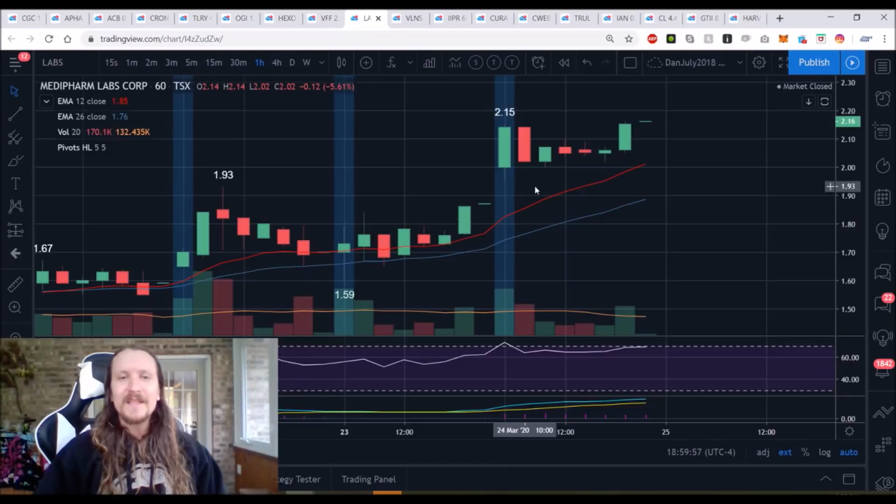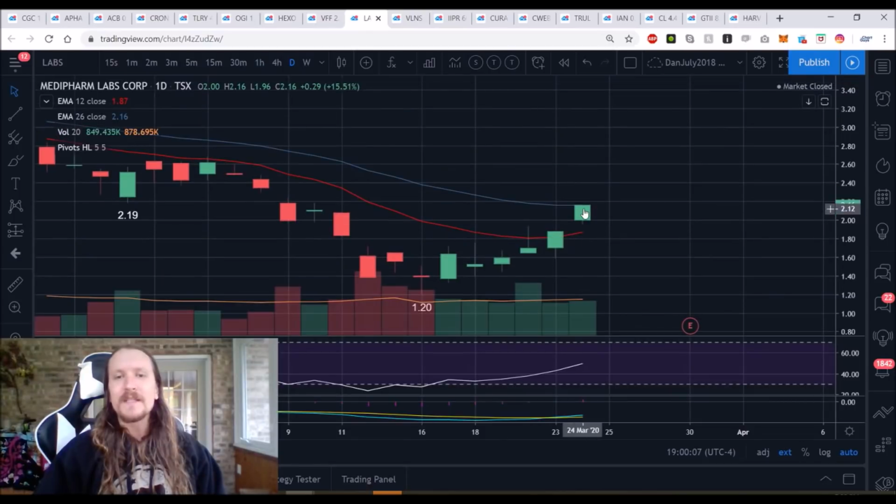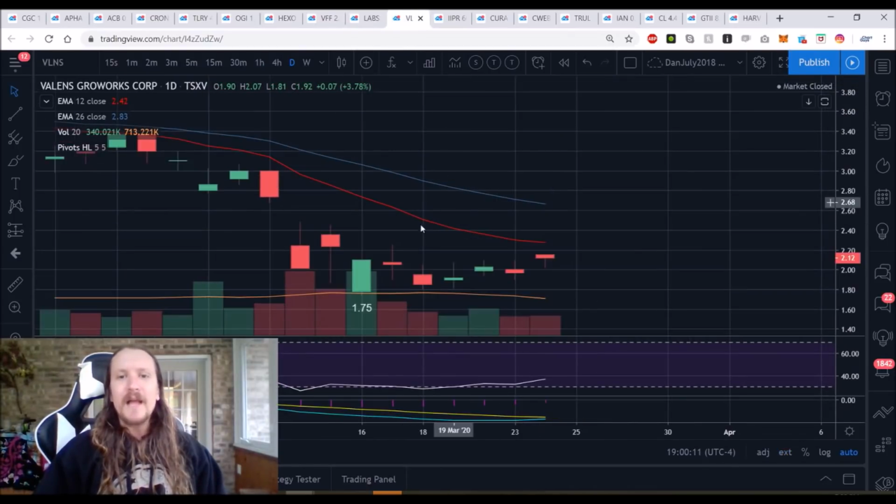We learned that lesson after 2017, 2018. So labs, we've got 202 as an hourly support level. If tomorrow we see a break of 202, the odds that daily consolidation is coming would increase significantly. VLNS, also more sideways, not a very significant bounce here, more like OGI. Short-term resistance 225, short-term support 190.